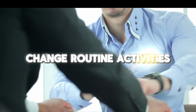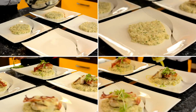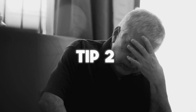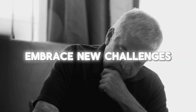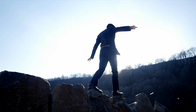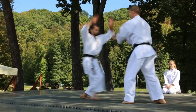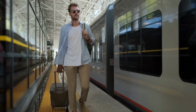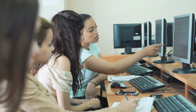Tip number 1. Change routine activities. Break away from the ordinary by approaching familiar tasks differently. Try taking a new route home, experiment with different cuisines, or adjust your exercise schedule. Tip 2. Embrace new challenges. Immerse yourself in activities that blend physical and mental engagement like martial arts or dance. Delve into diverse hobbies, embark on travel adventures, or learn a new language.